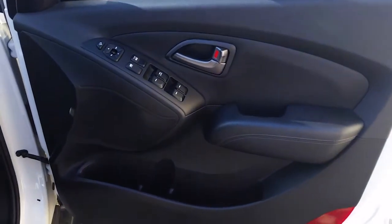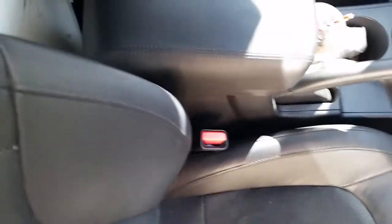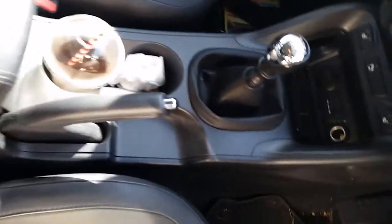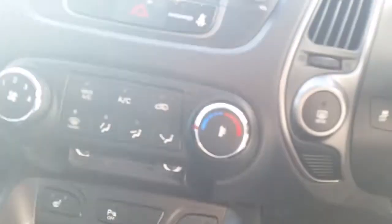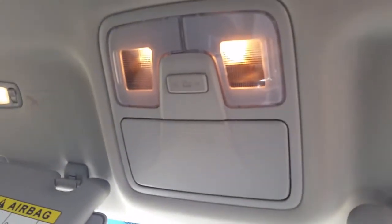Driver side door trim. Power window master switch, power fold type. This vehicle is fitted with black leather interior. It's got a black leather center console lid. Manual type console. 6-speed manual gear shifter. Heated controls. Factory single stack CD player. Interior mirror. Courtesy lamp, sunglass holder type.